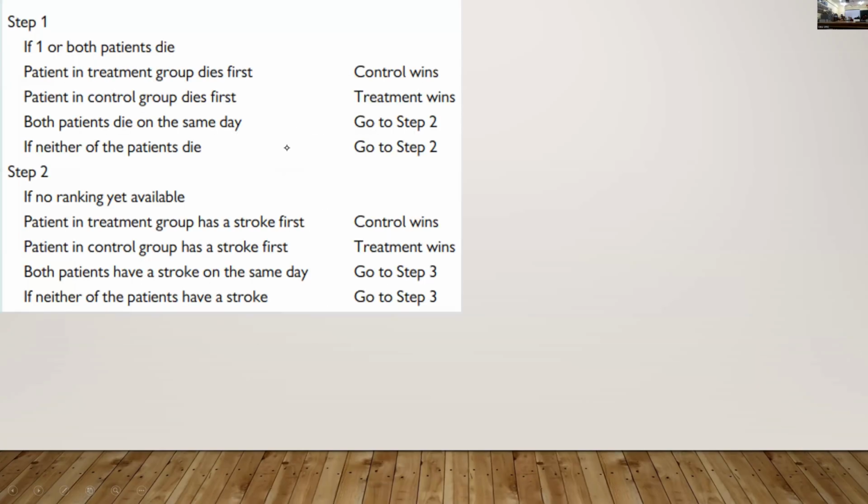So, just to tell the same thing: if a patient in the treatment group dies, then the control wins. If the patient in the control group dies, then the treatment wins. You understood that? That's how you get this win and loss. Some people may be confused. If both die on the same day, what do you think? It's a tie. If neither of them dies, you go to step 2.